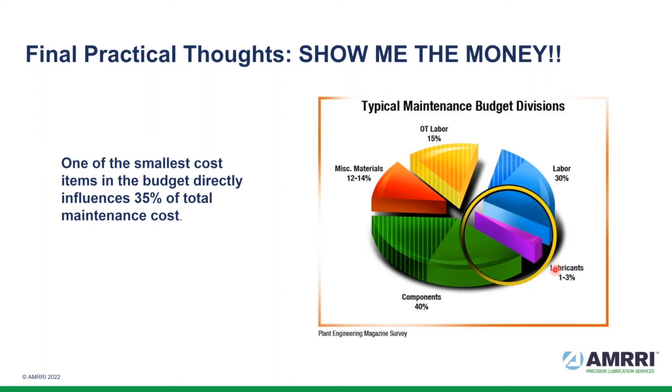This 1% to 3% gives you leverage over everything related to 35% of the line items in the maintenance budget. Machine lubrication gives you fantastic leverage over ongoing machine repairs, but you've got to take a granular look at the details. If you don't like the result you get today, you need a new plan.